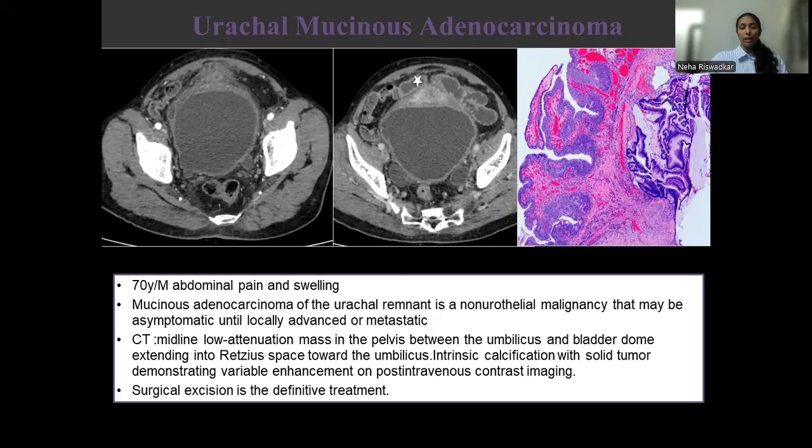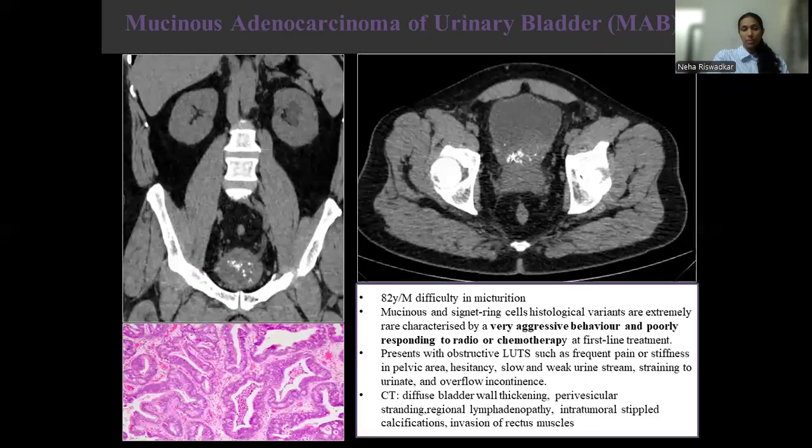A 70-year-old female complained of abdominal pain and swelling. Here we can see a heterogeneously enhancing mass arising from the dome of the bladder up to the umbilicus with a speck of calcification and perilesional edema. This turned out to be a urachal mucinous adenocarcinoma. They are asymptomatic until locally advanced or metastatic. They are midline low attenuating masses between the umbilicus and the dome of the bladder. Surgical excision is the definitive management.